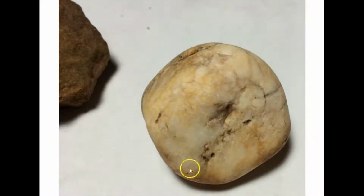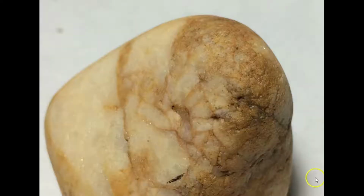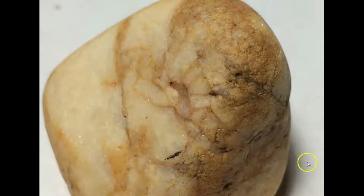This is a top view. This is the end of it. This would be like at the base of the heart. I'll zoom in so you can get a better look.